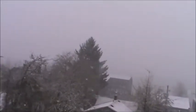Well, it's really snowing. You can't even see across the river at all from here. And it's doing a job, that's for sure. Right now it's about 15:30 in the afternoon on the 24th of February. So anyhow, this is the snow.